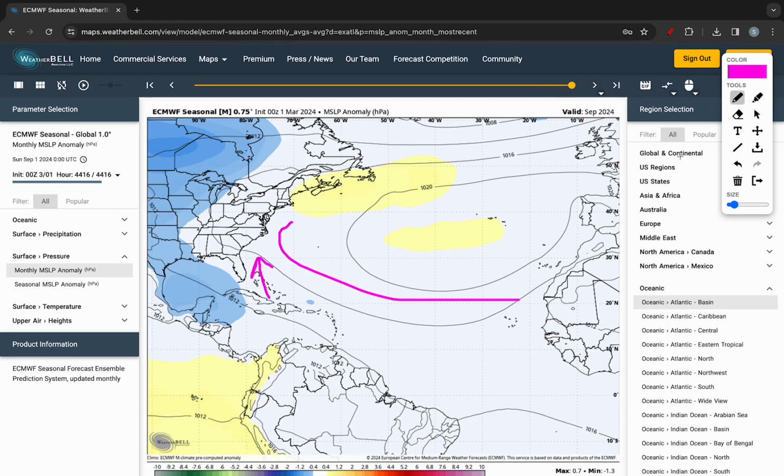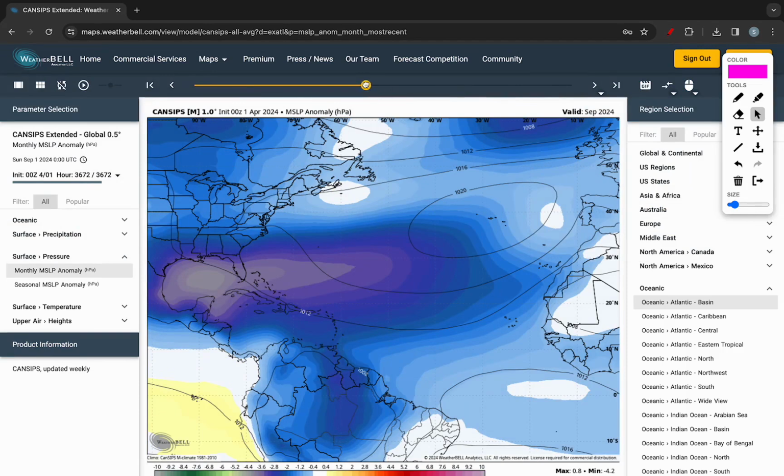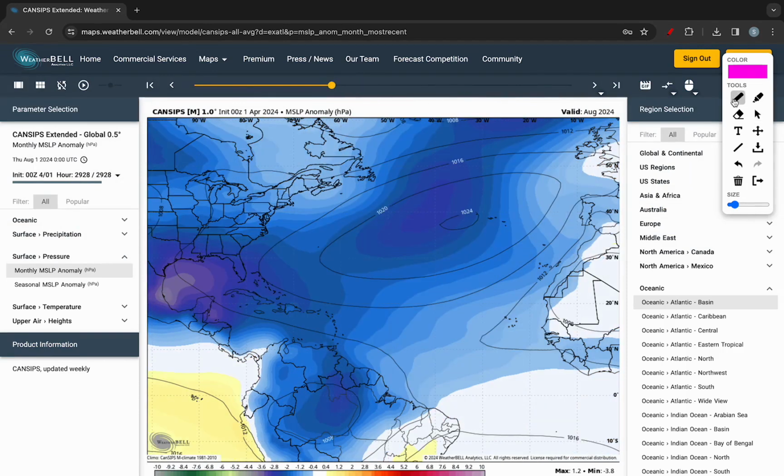And really, it's going to be the same case for CanSIPS. We're going to go here, and we do see they show a little bit of a stronger Bermuda High. So that's going to favor a little bit more Louisiana, but it's also going to favor Alabama, Mississippi, the Florida Panhandle, and then parts of Texas. So depending on how the ridge is set up, we're going to have a large Gulf Coast risk with much towards the east and central Gulf Coast, and I do expect stuff for southern Florida, stuff that can get under the high. It's not very uncommon.